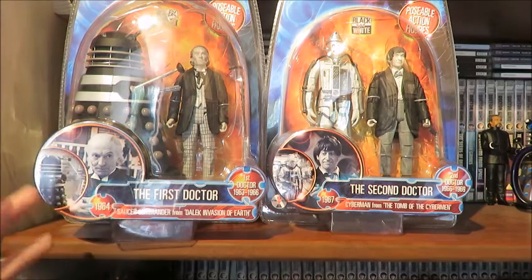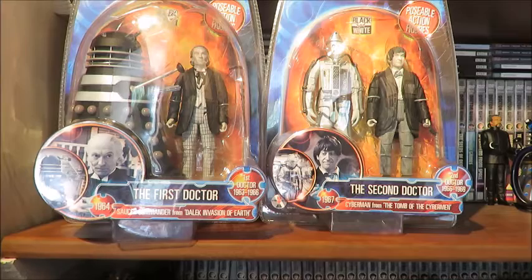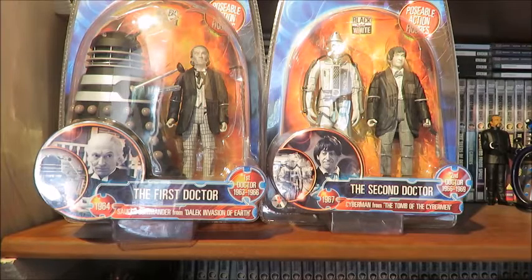they're a bit of an oddity in the Doctor Who figure line, and obviously this is the 10th anniversary of these figure sets. Well, it's the 10th anniversary of the Forbidden Planet exclusives, and I would love to do a video celebrating that, because without Forbidden Planet and Underground Toys, I doubt we would have as many classic figures as what we do have.